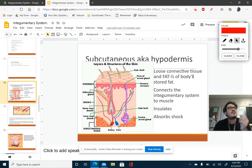Now, the main purpose of the hypodermis is to connect the skin or the integumentary system to the muscle. Mission accomplished. But because there's fat here, we're also able to do some other stuff. It helps to insulate, which insulation is all about maintaining body temperature. So in this case, it can keep your body warm when it's really cold. Granted, there's limits to that, but better than nothing. And it also acts like a shock absorber.